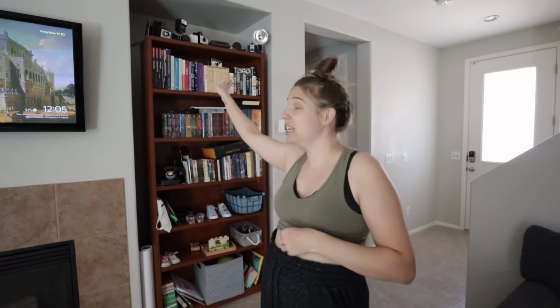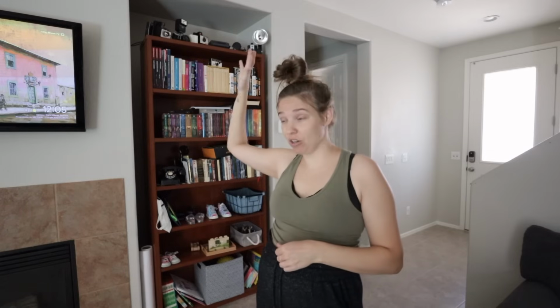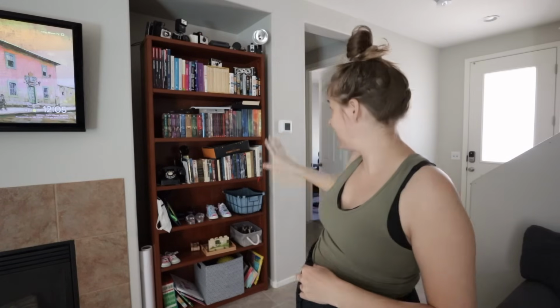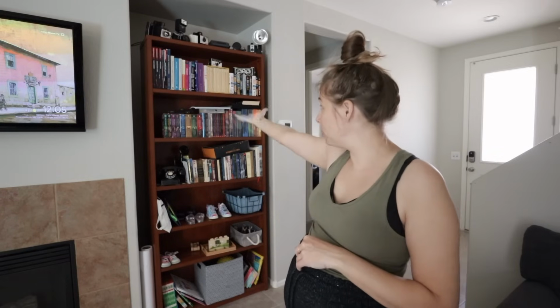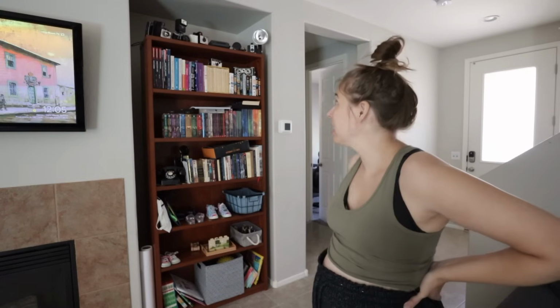Welcome to the chaos that is this bookshelf. It's really gotten cluttered over the past few months. It's literally half Parker stuff on the bottom and then half books, decorations, and just random crap that Matt and I shove in there. So here's what I'm thinking.